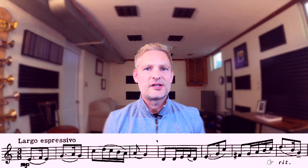This etude is marked largo espressivo, meaning slow and broad and with expression. I like to go around eighth note equals 66 on this one, and in general, four bar phrases throughout. Notice the retard at the end of the first line. I like to breathe after that, leading into the a tempo. Don't feel like you have to rush into the a tempo. Let me demonstrate.